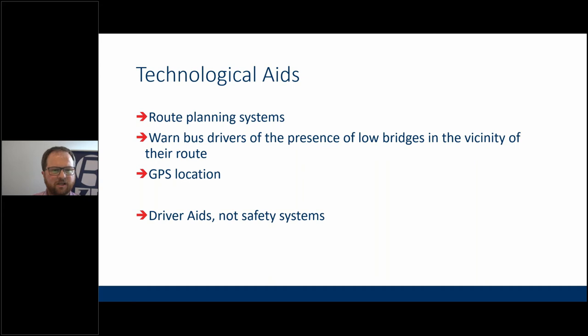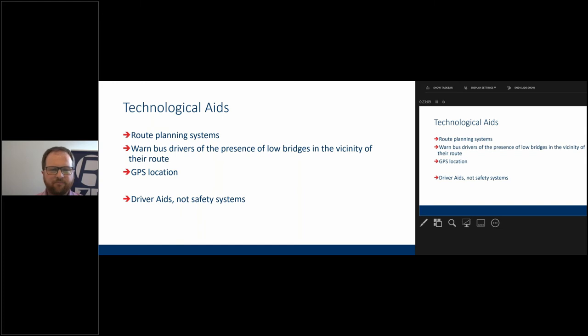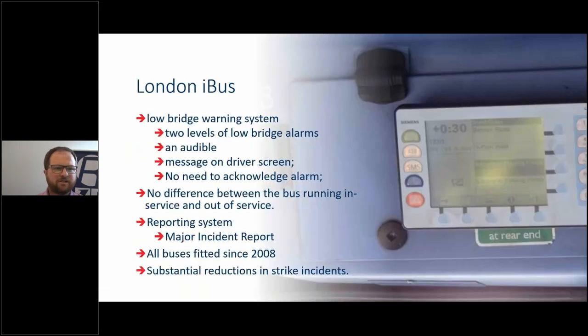But the key to remember about these driving aids is that they are just that, they're a driving aid. Until we've got fully automated and autonomous vehicles, all it is is something to help people. It's not a safety system. You can get things to ring bells and flash messages and things like that. But whilst ever you've got a human involved, you've got risk that needs to be managed consistently, even if you have spent lots of money on technology.